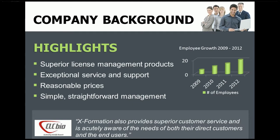So the biggest thing in this is that we're trying to make the product as intuitive and as simple as possible, as easy to get started with as we possibly can. And this is what the customers actually value.